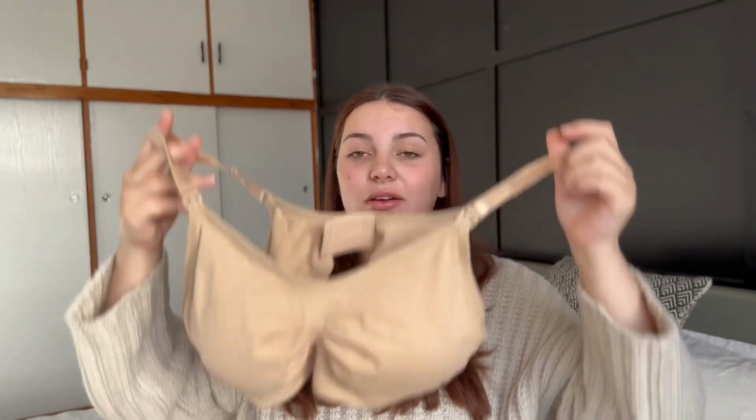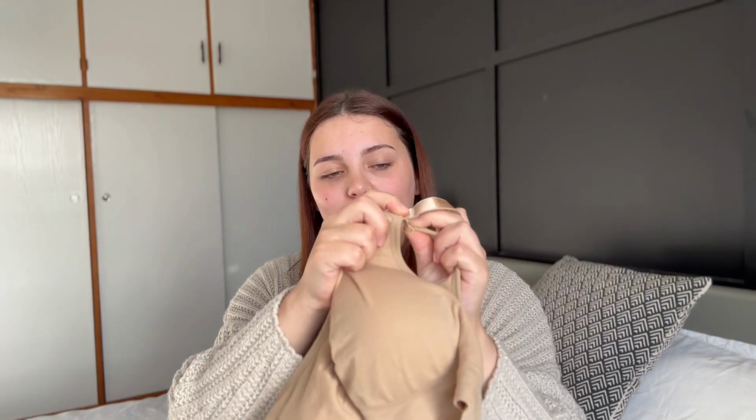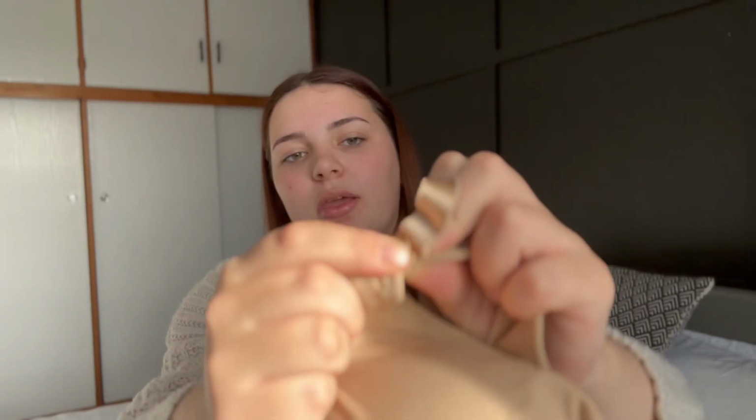I've got one nursing bra just in a creamy beige colour. I bought these off Amazon and I've already been wearing them and they are so comfy. They just come down like that. It's like a little pop and it just snaps down. So I do have that to wear.